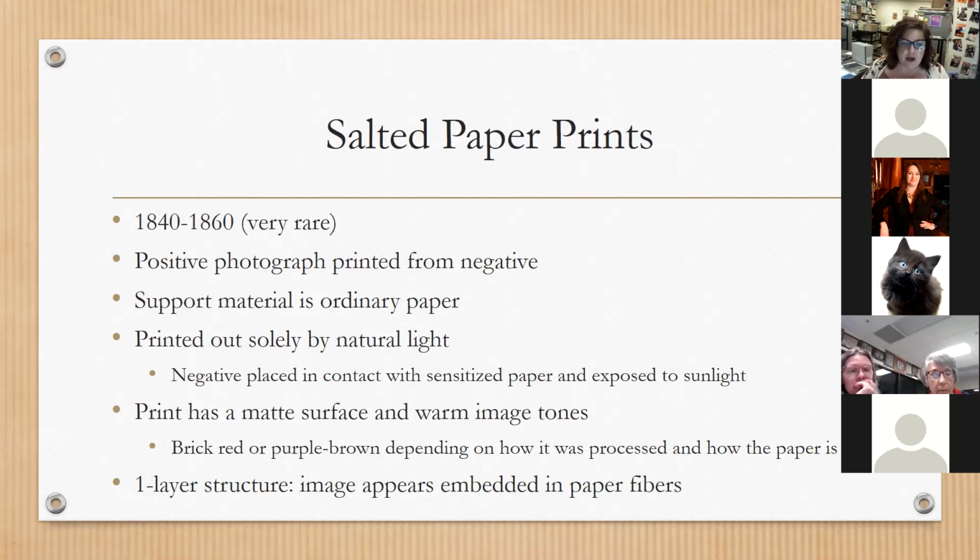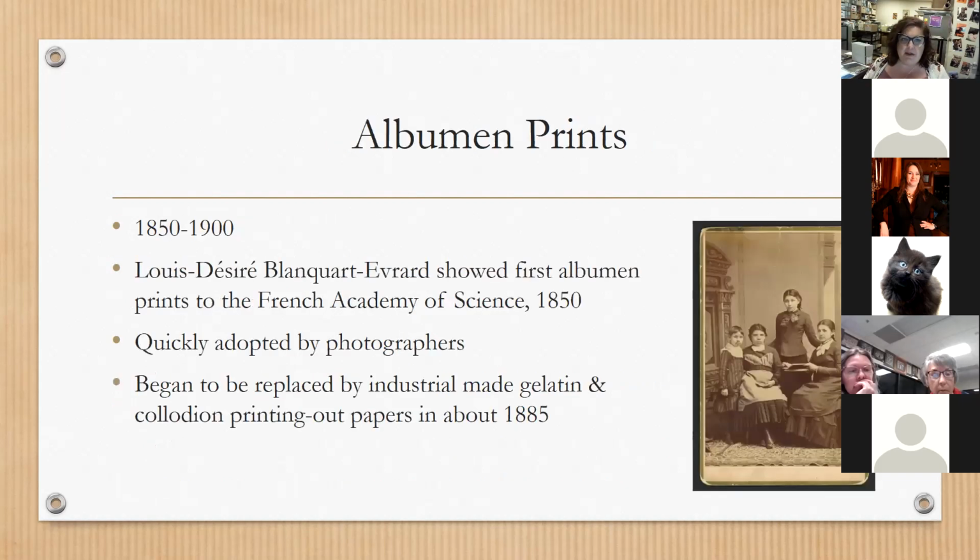It is a one layer process. The image appears embedded into the paper fibers. Since they're not very common, I'm not going to spend a lot of time on them.